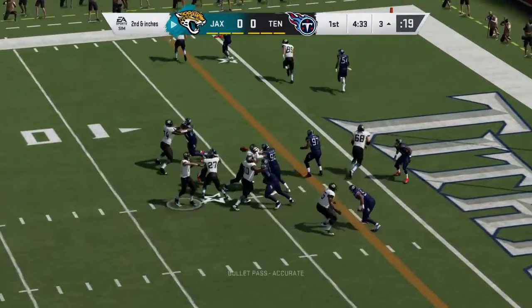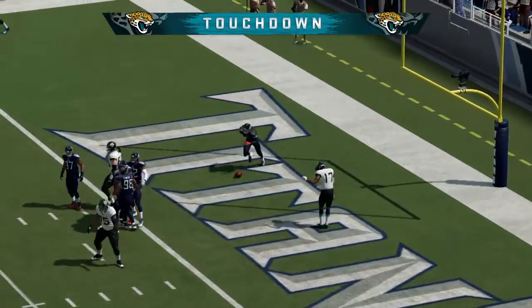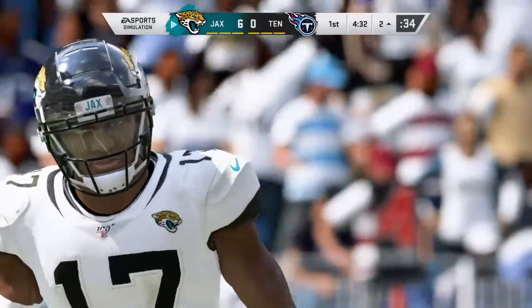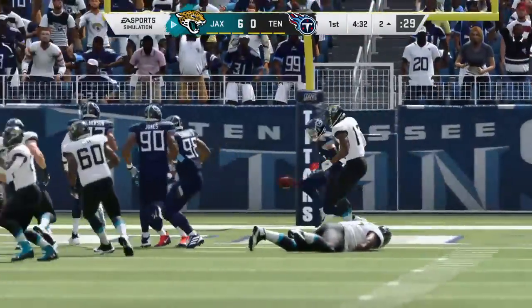On 2nd and very short, Minshew. Well, that ball is caught by DJ Chark for the Jags touchdown. A 3-yard touchdown pass as his guys are able to strike first here in this opening quarter.